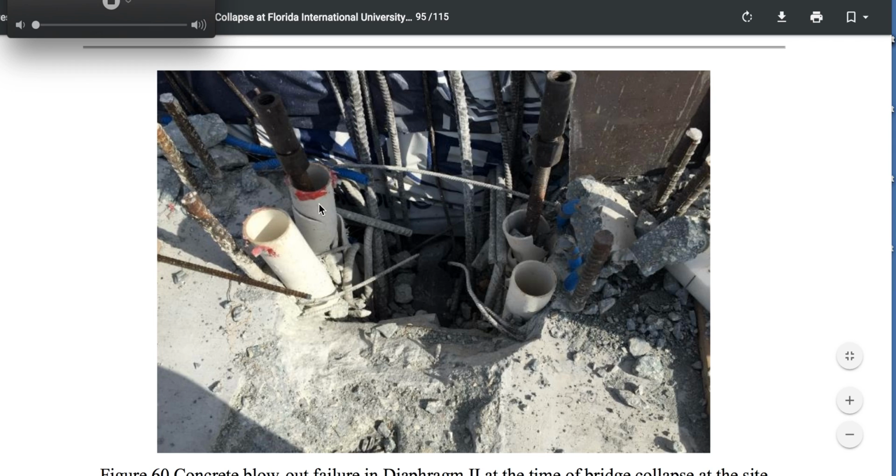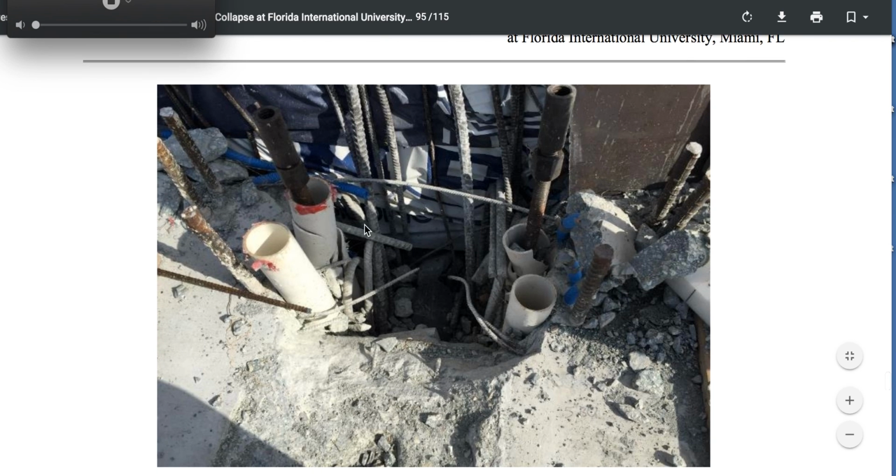But it's already failed. We've seen photographs of that. So that's it. That was while the bridge was still in the air. We see these cracks. So don't think that was during the collapse. I don't want you to think that. So we can clearly see that it's beyond the pipes. There's a hole here.